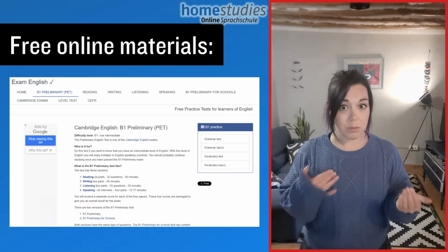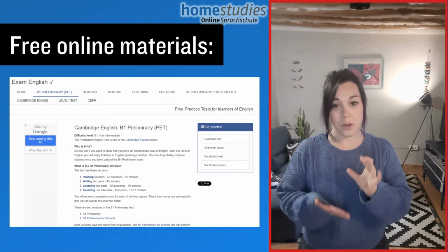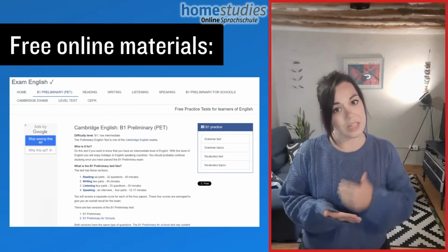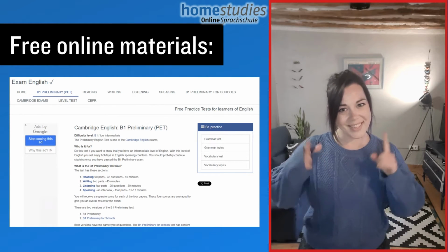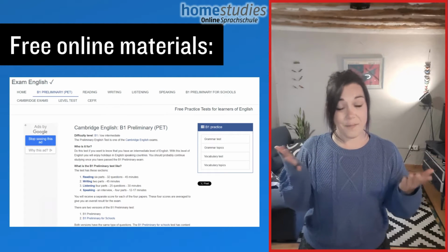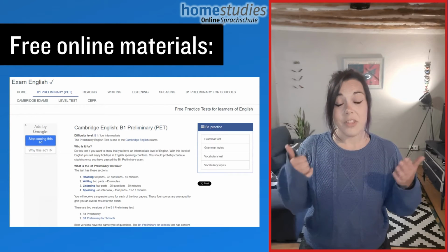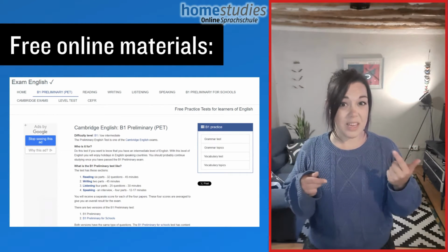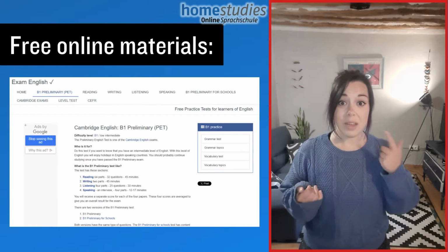You don't need to download them. All of the activities are there on the page for you to do, and they will automatically correct it and give you some feedback. Okay, so take a little look. Here, this is what it looks like. And as you can see, it's fairly straightforward, very easy to navigate, and there are also some extra activities like vocabulary and grammar practice activities that you can have a look at.